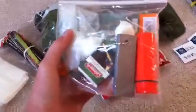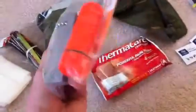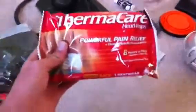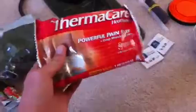And then I have a fire starting bag that I made myself with this match box. It's waterproof. Mag bar, more matches, and Vaseline saturated cotton balls. And then I have this Thermacare heat wrap. Then I have my raincoat thing.